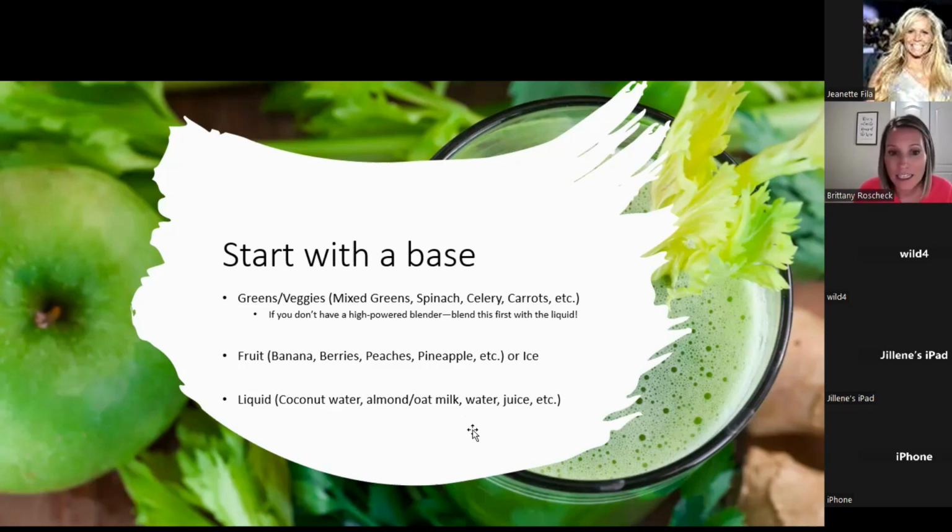Okay, and then lastly, liquids. There's tons of different options you can use for liquid. I mean, water is just a great option by itself. I tend to like, depending on what I'm doing, an almond milk or an oat milk.